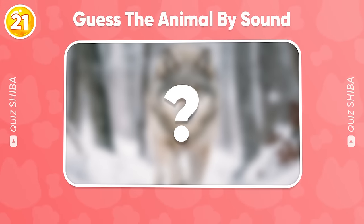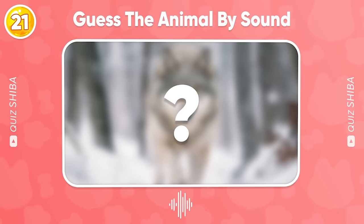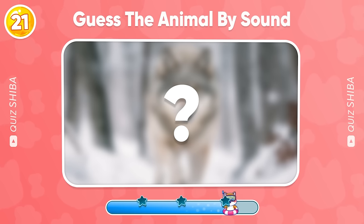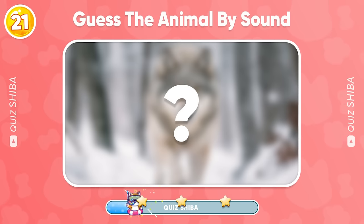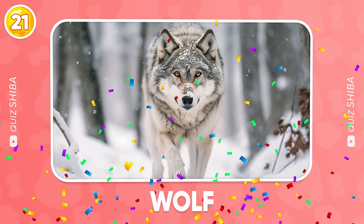Listen carefully and guess the animal by sound. Correct! It's a wolf.